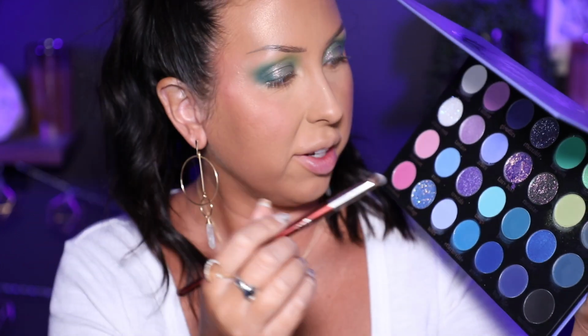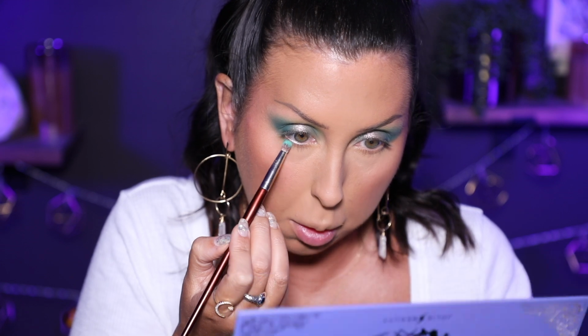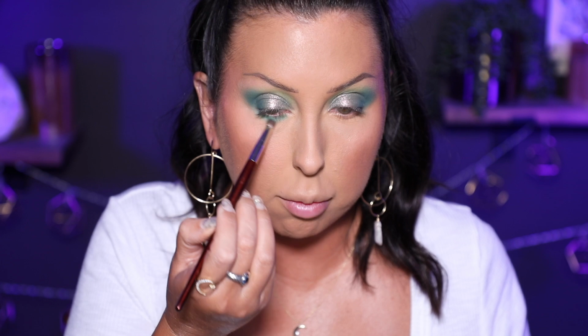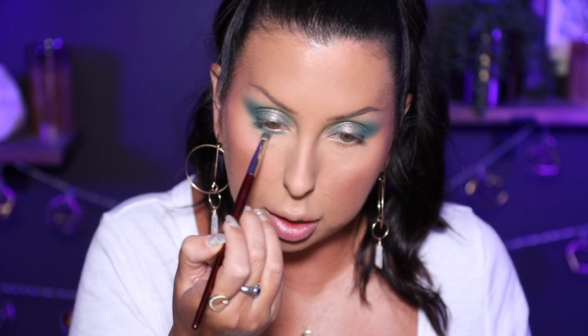I feel amazing in this, but I want to add some fun to the lower lash line, so I'm going to go in with this true kind of Kelly green. This is the shade called Kingdom, and I'm putting that right up against the lower lash line, blending it in, and I really coated my brush because I want pigment. I want there to be pigment on the lower lash line. So that is looking gorgeous, exactly how I wanted it. I wanted a green look for today.